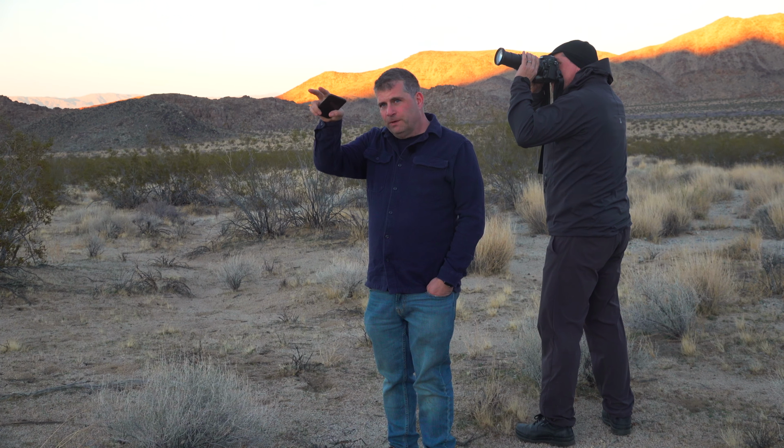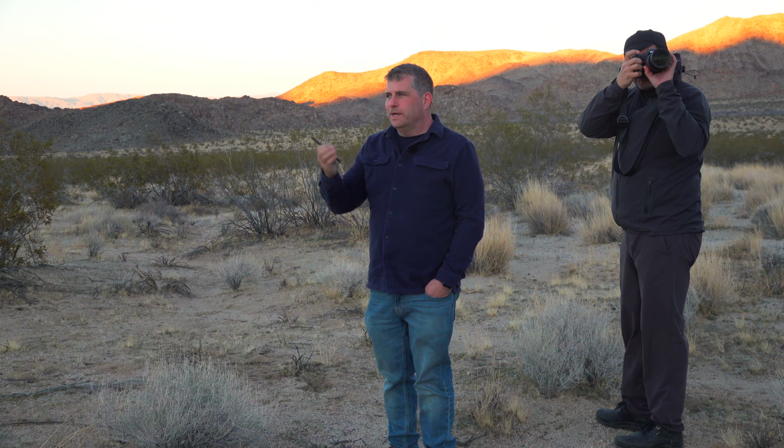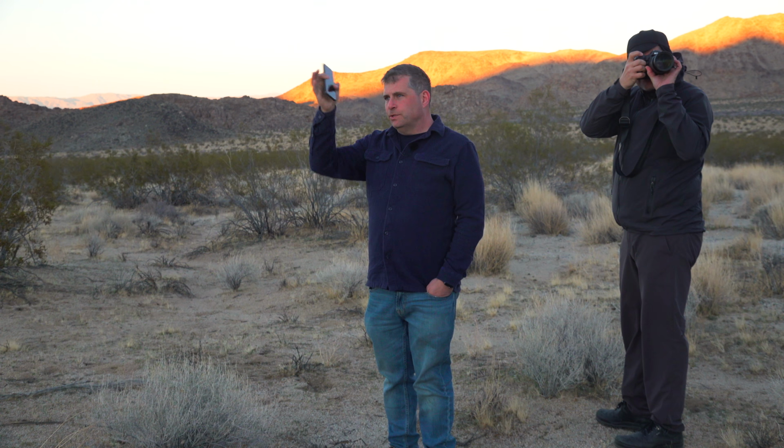So there's a big rock ridge line right behind the camera. We're going to climb up probably tomorrow, either on one of those or behind one of those, and try and get the sunrise on one side and then turn around and get the moon on the other side. So we'll see if this works.